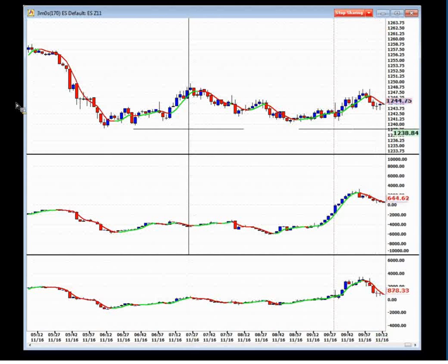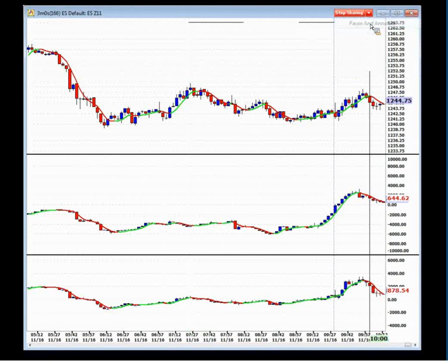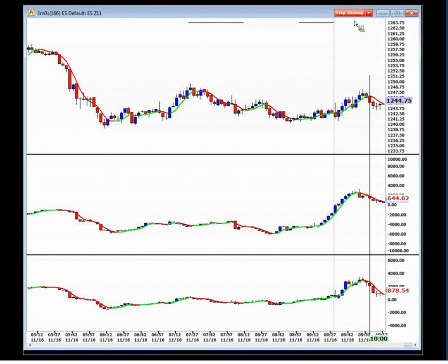Okay, Vlad. You want to see where the 50 lot player steps in? They step in on that bar, step in on that bar, step in on all those bars right there.